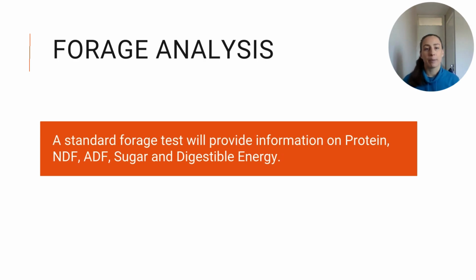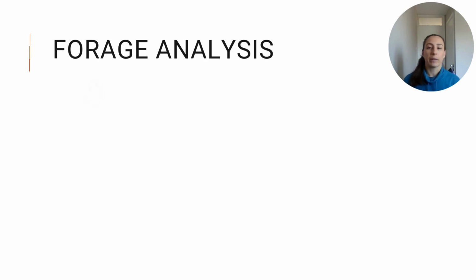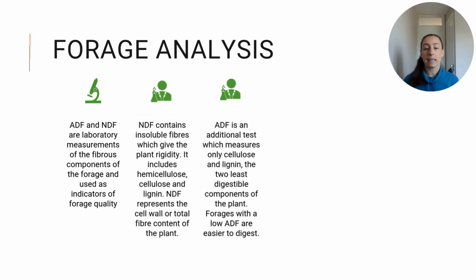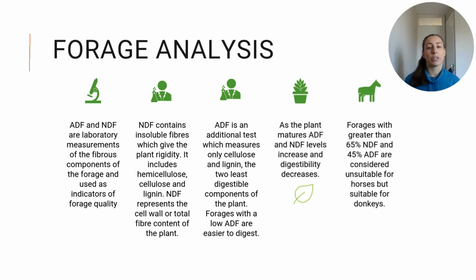A standard test will provide information on the following: ADF and NDF, which measures the fibrous components of the forage and are used as indicators of forage quality. In more detail, though, NDF represents the total fiber content of the plant. ADF measures the least digestible components of the plant, so a low ADF makes the forage more digestible for the horse. As the plant matures, both these levels increase and digestibility actually decreases.